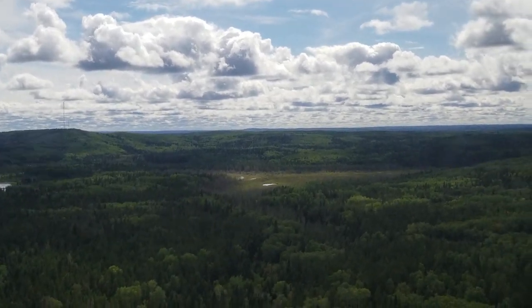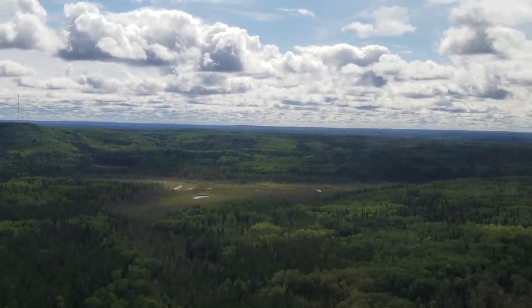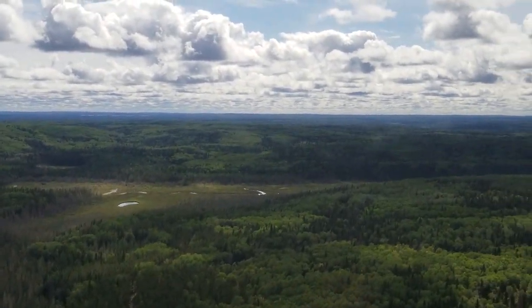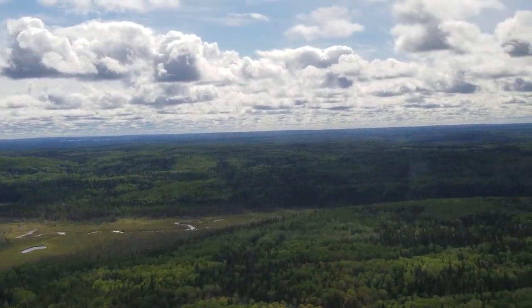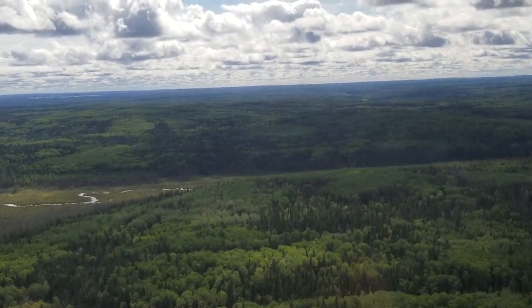Really what the fire is, it's a rejuvenation of the forest. It's not a destruction of the forest. We use terminology too often of destruction, impacts, when really it's a rejuvenation, it's a revitalization of the environment, which helps both wildlife and the quality of water as well as us as individuals.